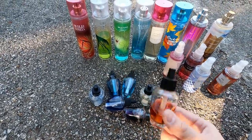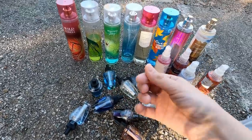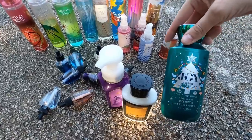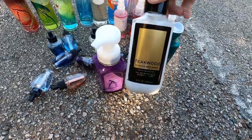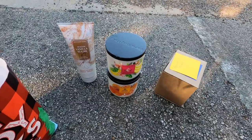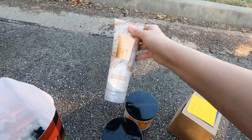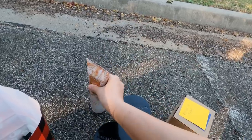Most of them are pretty full or halfway full, but I think a couple of them are leaking. I can feel the oil. This is the only one with the tag, which is under the Christmas tree. There is a Joy body lotion, a Teakwood body lotion, and a Black Cherry hand soap. And then I also found 2 lightly burnt candles. They are almost full. A warm vanilla sugar body wash, which this is one of my favorite scents of all time.